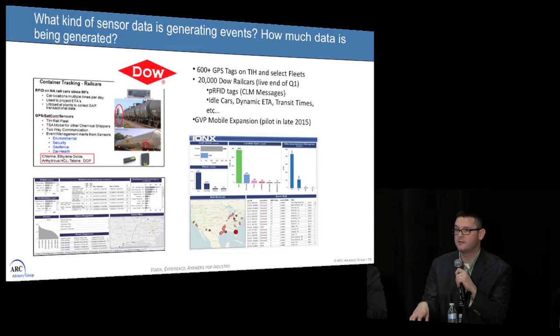And so we can start to run the analytics on performance of specific routes. We can look at dwell times in certain switching yards. We can overlay weather. These are just a couple of snapshots of the various dashboards that our rail team has available.